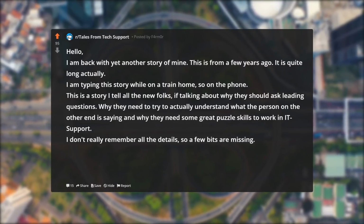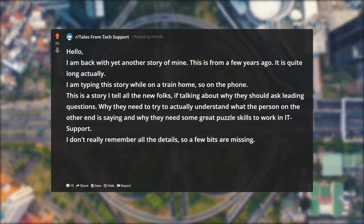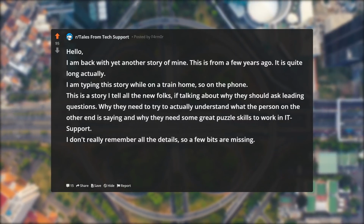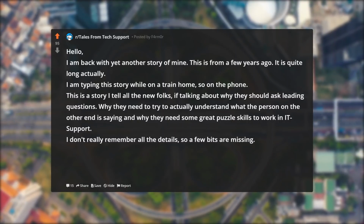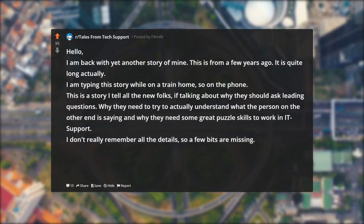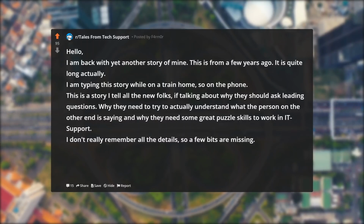This is a story I tell all the new folks, if talking about why they should ask leading questions, why they need to try to actually understand what the person on the other end is saying, and why they need some great puzzle skills to work in IT support. I don't really remember all the details, so a few bits are missing.